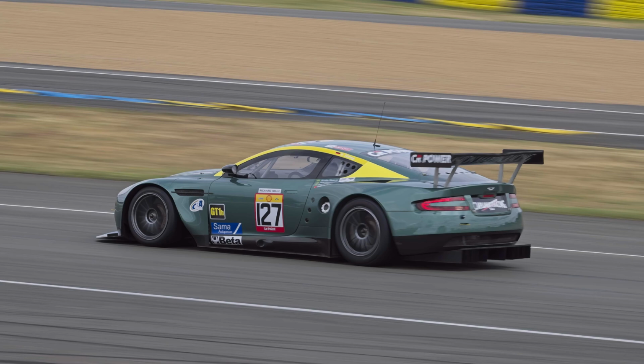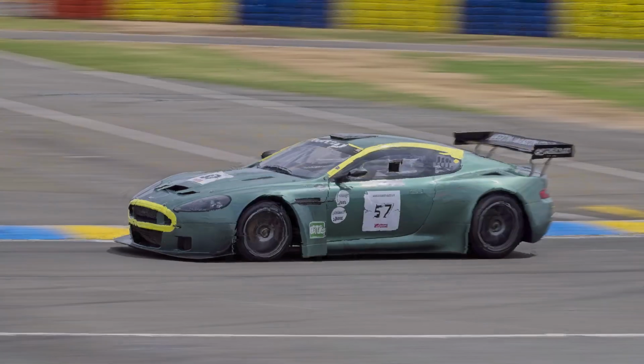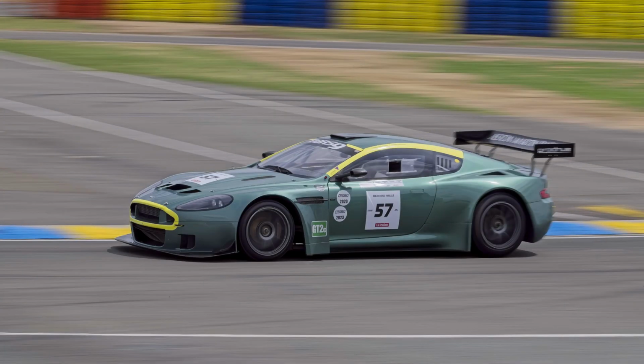17 total DBR9s were built, far fewer than the planned 32, but some of the chassis originally slotted for the DBR9's construction were reportedly shifted to the DBR9 GT3 production line, which gave rise to a continuing line of Aston GT racing cars that we've enjoyed to this day, when Aston has now had the good grace to also return a V12 to the prototype field this upcoming year with the Valkyrie.